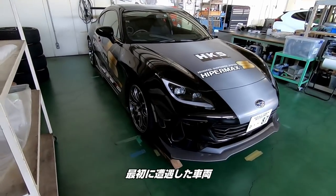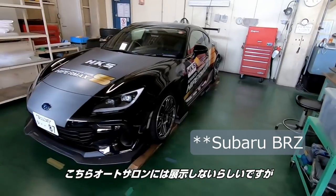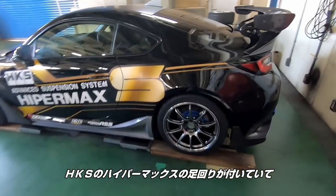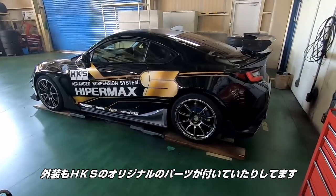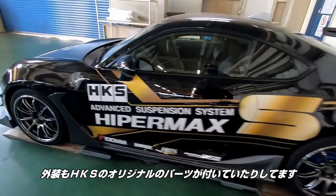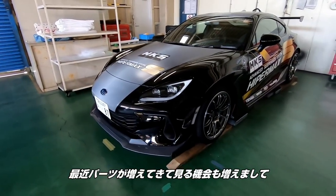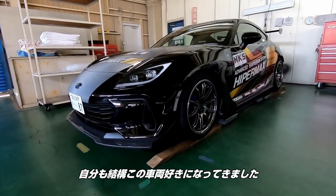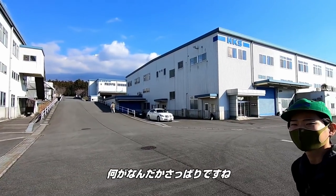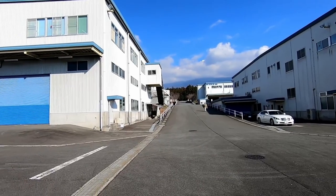Alright, so the first thing I get to see is this HKS demo car, the new GR86. This one's not going to AutoSalons, but I believe it has the HKS Hypermax suspension, and I believe some of the bits and pieces of the body kit are made by HKS, so it's pretty nice. I'm actually starting to like these cars more and more after these manufacturers are building parts for them, so pretty cool car. I'm pretty sure some of you are questioning what building is what, because they do have a few warehouses lined up.